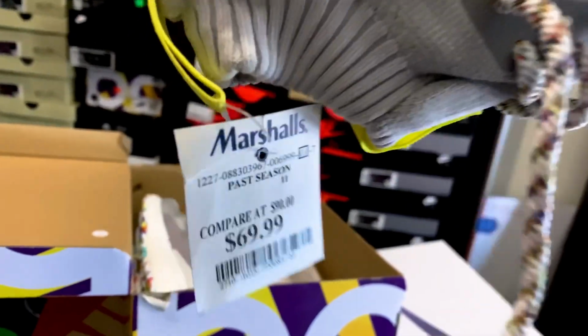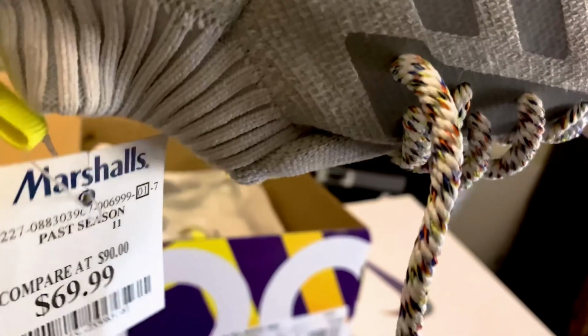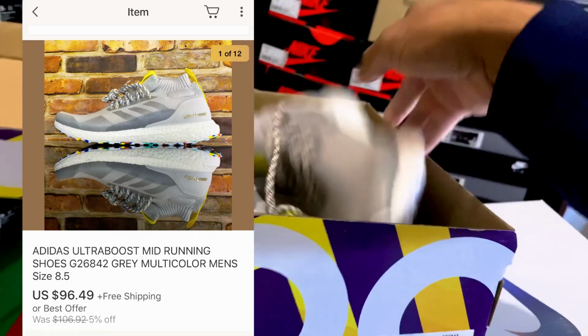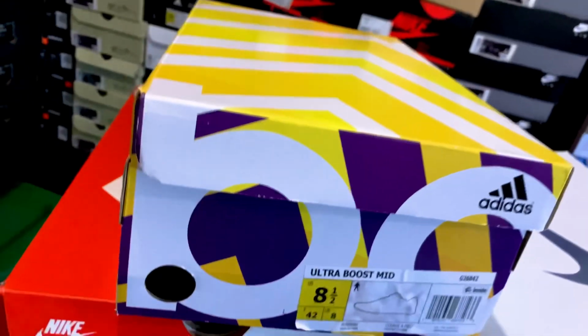And how much did I buy this one for? I bought this at Marshalls for $69.99. I'm making a little bit, not much, but I sold them for $69.49 plus shipping. So hey, take it. Move on to a different investment.